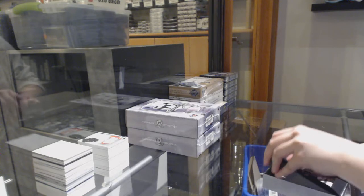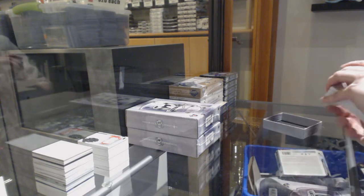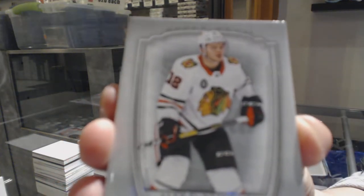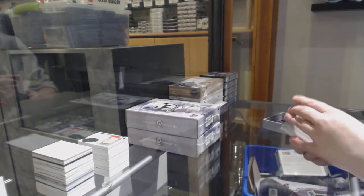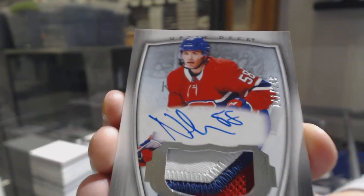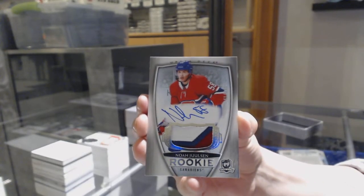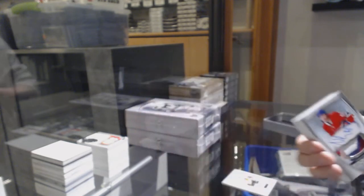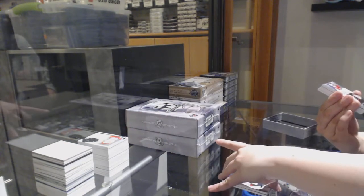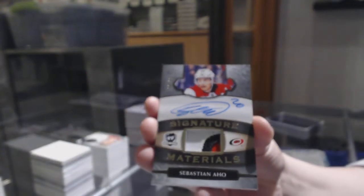Oh God, I just actually got what you meant. That took me a little minute. Sometimes it takes a minute. We've got number 249 for the Chicago Blackhawks, Alex DeBrincat. Rookie patch auto, number 249 for the Montreal Canadiens, Noah Juulsen. We've got a signature materials patch auto, number 99 for the Hurricanes, Sebastian Aho.